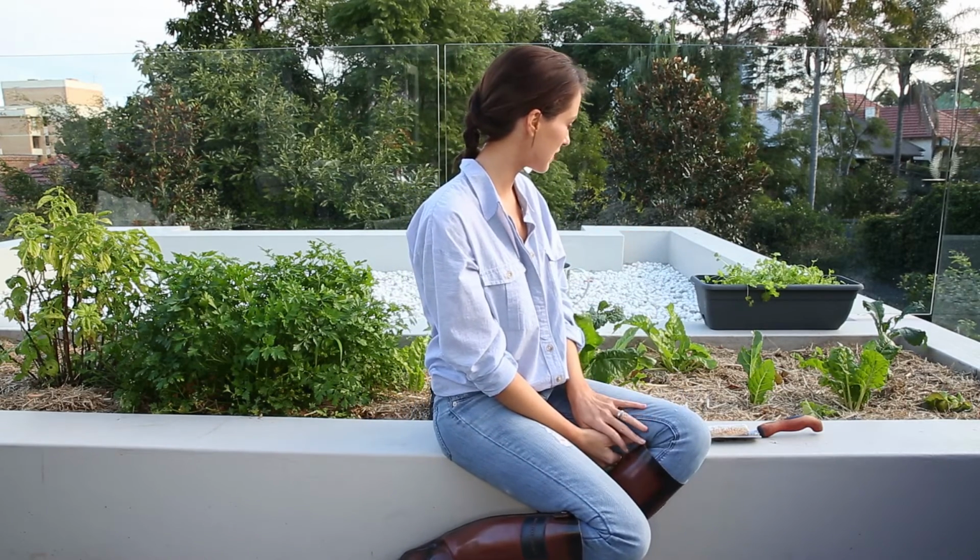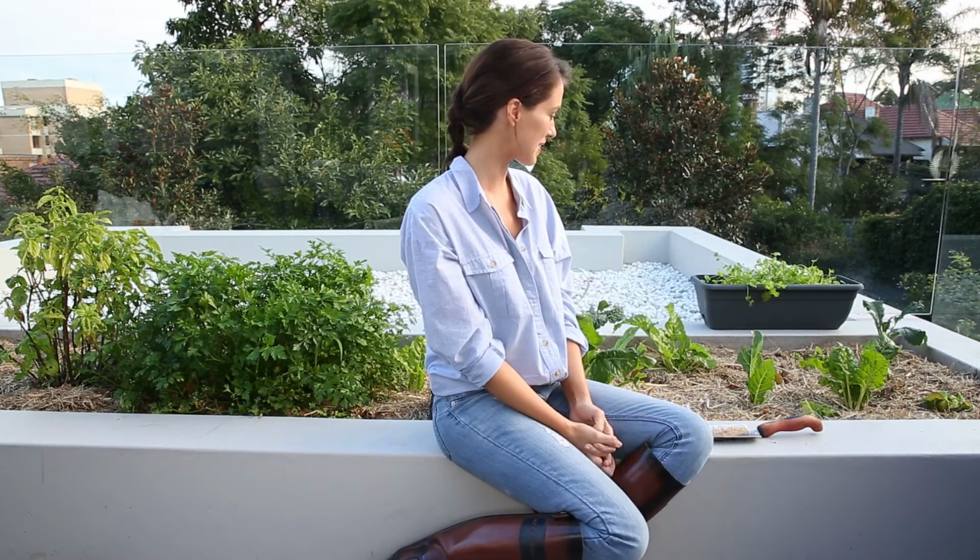If you don't have that much space and you're not so good at remembering how to water things, you can actually get these self-watering planters. This one's great, it doesn't take up much space, and it's a good option. So there are a few tips. I hope you have a lot of success in creating your herb garden. It's a really great tool for health and beauty.